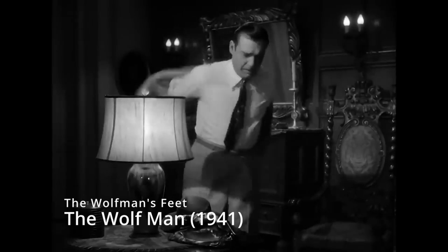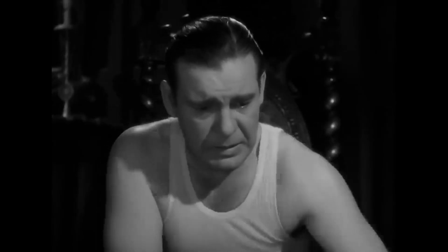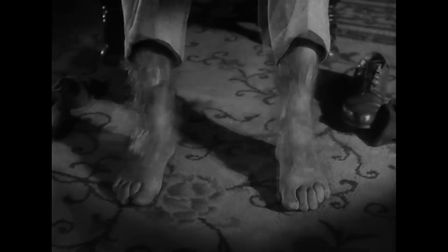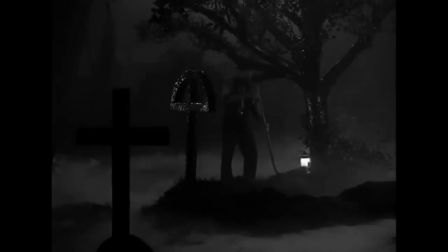Number 18, The Wolfman's Feet, The Wolfman, 1941. Lon Chaney Jr. removes his shoes and socks, and we watch his feet slowly grow hairy and transform into huge wolf paws. They used uncomfortable rubber boots covered in yak hair to create the effect. For 1941 audiences, watching human feet turn into animal paws was both amazing and disturbing.